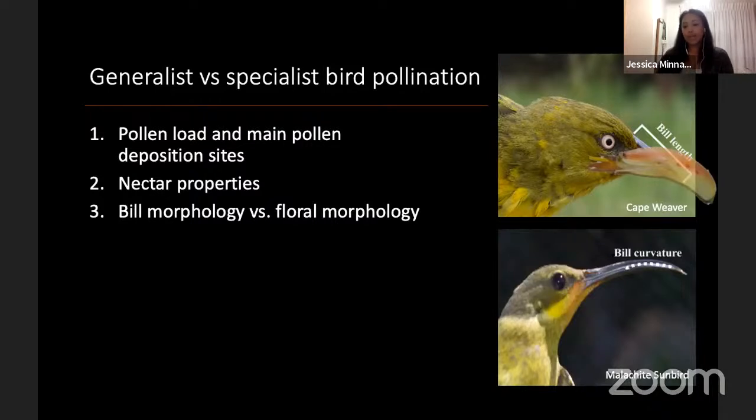And we compared their bill length to floral tube length, as well as to stamen and style length to see if they would come into contact. And we also measured the bill curvature to see how efficiently they could feed with the curvature of the aloe tubes.